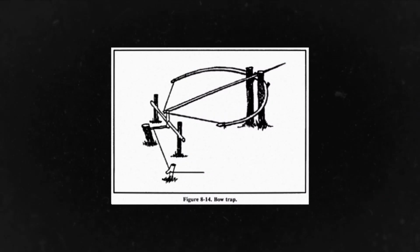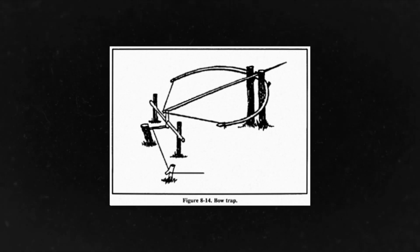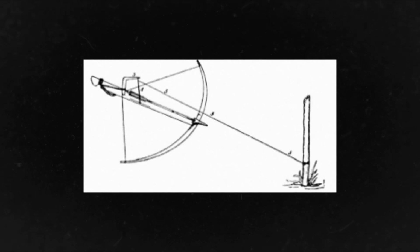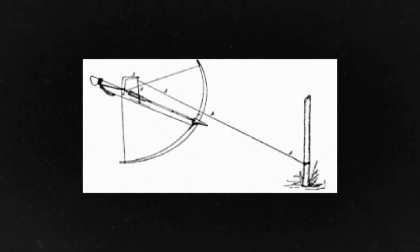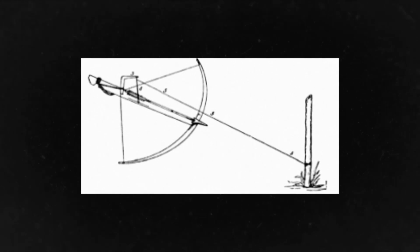In some cases the bow was hidden in a small pit, angled upward instead of straight ahead. Instead of striking the chest, the arrow tore through the groin, the legs, or the stomach from below. The injuries were just as devastating, and moving the victim often made the damage worse.